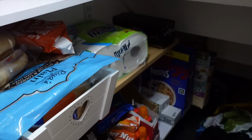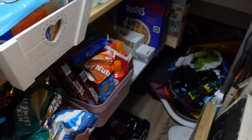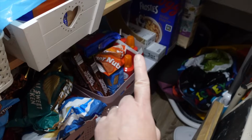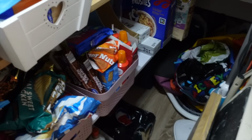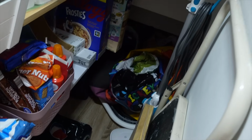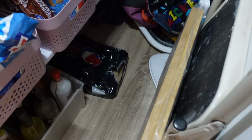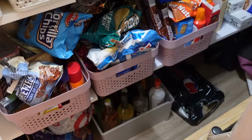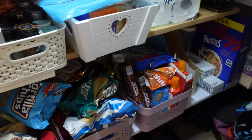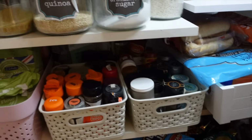Got everything that we need, like the cereal packets. I've cleaned out all of that. Just got my nan's sewing machine at the back. Shopping bags, cool bags, and then I've got the mop, the steps. This is the chopping board that I bought for when we move to go on the new work surfaces. Pepsi underneath, we've got some alcohol under there, and then we've got snacks, spices.